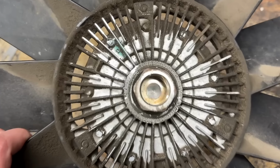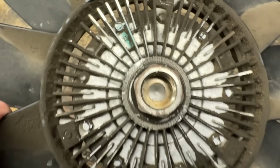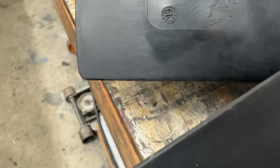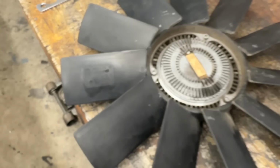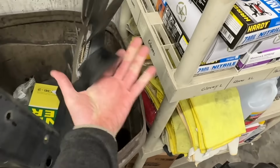So what we see here is an original, genuine BMW or Behr brand fan clutch, and there's no date code on the front. But what I'm seeing on the back here is very strangely 2000, and this is a 2003 car. So that's a little bit suspect. And then we take a look at the fan blades here, and we'll see that they were produced in February of 2004, which means that they've been replaced, but they're nearly 20 years old again. So this whole thing goes in the round file.